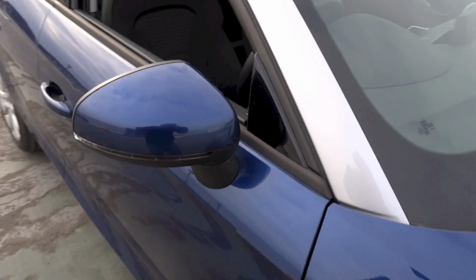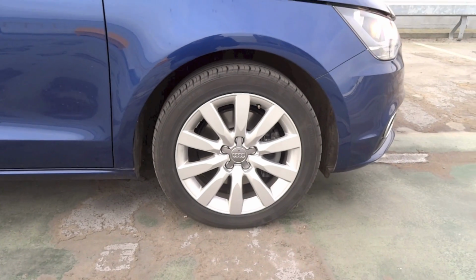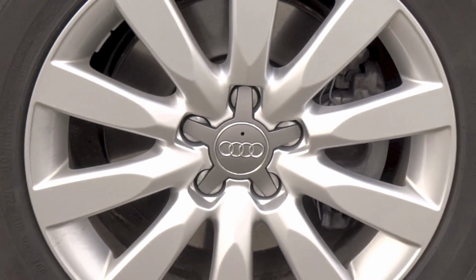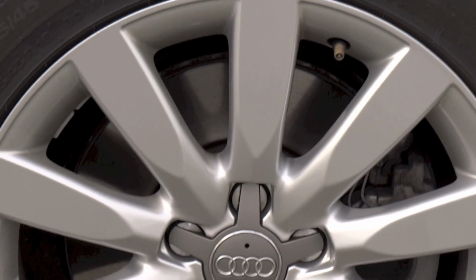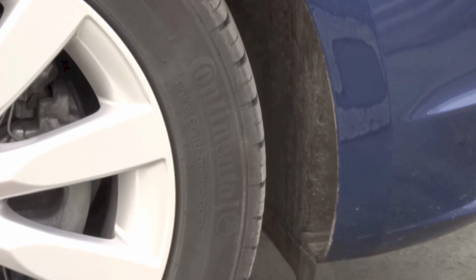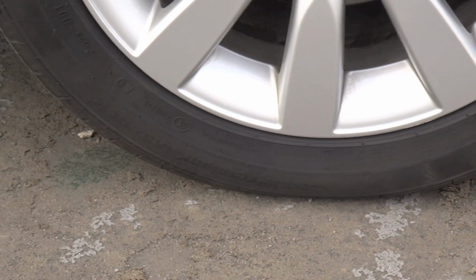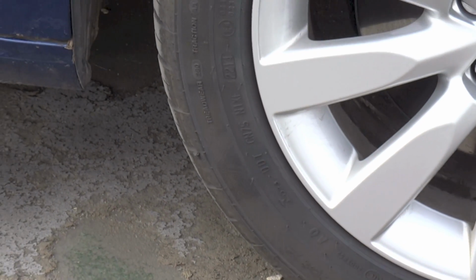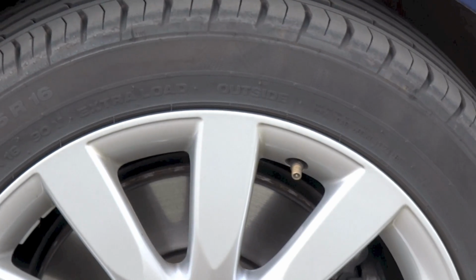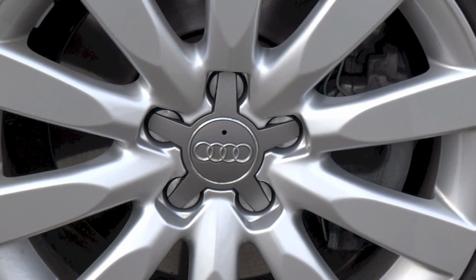The A1 Sport comes as standard with 16-inch 10-spoke design alloy rims. The rims on this A1 are wrapped in Continental ContiPremiumContact 2 215/45 R16 tires. Ventilated disc brakes are found in front and there are solid disc brakes out back. The front suspension gets McPherson struts while the rear gets a torsion beam setup. The Sport trim also does have a sports suspension setup with stiffer springs and damper settings.